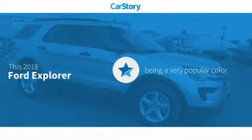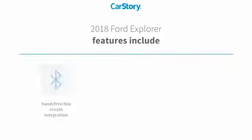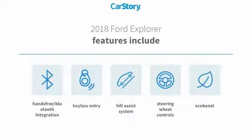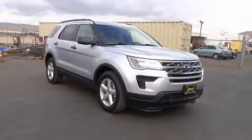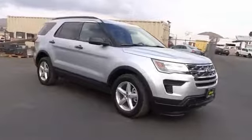Car Story research indicates this vehicle as being a very popular color. Features also include keyless entry, steering wheel controls, hill assist system, hands-free Bluetooth integration. With these ratings, we are pleased to show you the 2018 Explorer.